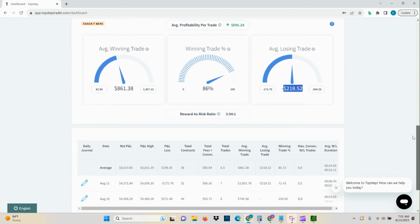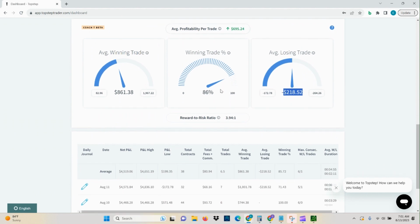Now, I can explain the balances and why this is not fully accurate. Between the 2 days, you can see the first day I was at 100%, and the second day I was at 71%, which brought down my winning trade percentage and shows my losing trade. What happened there was I actually did my calculations wrong, and when I closed out my profit on this day here, I closed out about $500 more than what I should have. So technically, I was at like 159,500-ish, something like that. So then I had to go back in and make sure I took a losing trade. So I took an extra trade, and that's why my percentage dropped.